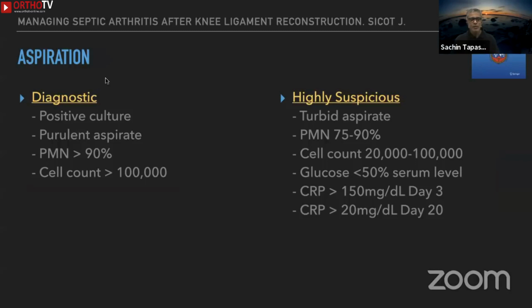And the criteria, which will now get published in the next couple of days, will be there for you to see. But these are the criteria which should be used for aspiration. If you have a positive culture on your aspirate, if you have a purulent aspirate, if your cell count is more than 100,000, if you have more than 90% PMNs, then that would be diagnostic for an infection.